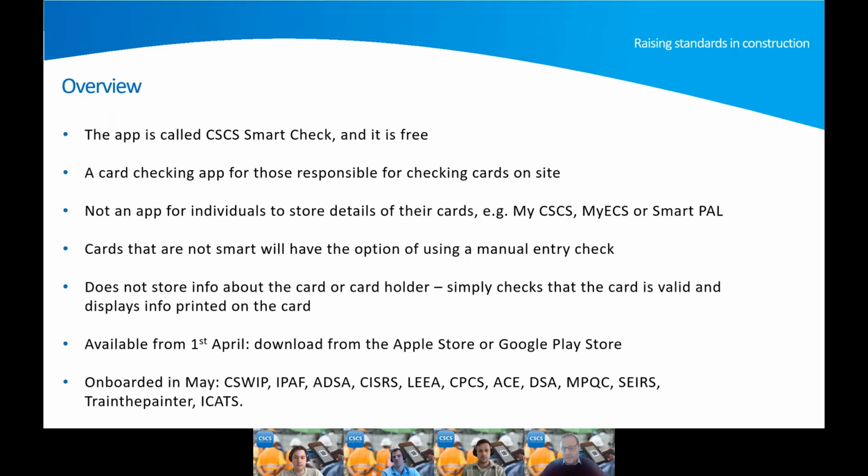The app is available for all cards displaying the CSCS logo. It doesn't matter if that card does not have any existing technology in it today. There's a functionality within the app that allows you to manually check a card. So you will select manual and you will be able to punch in a few details and get the card verified that way as well. So all cards, whether technology contained within them or not, will be compatible with the app.